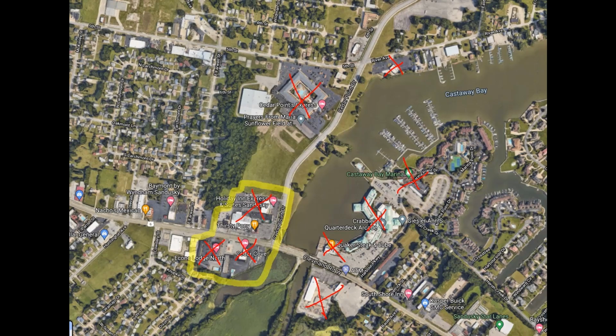And if you go up to the left, that is the Cedar Point Express Hotel. And if you see the X at the far top of the screen, that is the McDonald's they own on Cedar Point Road. Now there is one more property that Cedar Point owns on the causeway or Cedar Point Road, and that is a Dairy Queen that will be on the left hand side by the firefighters station.